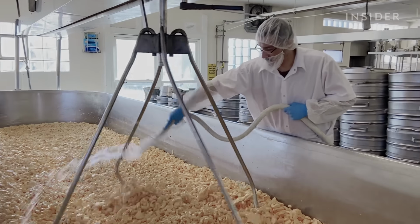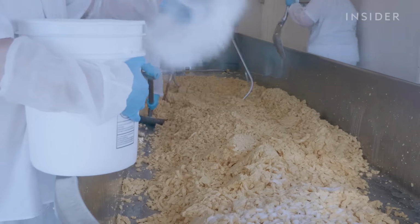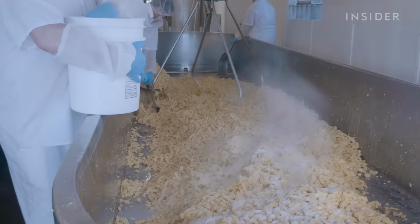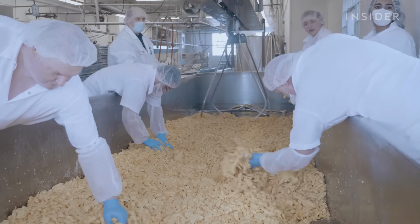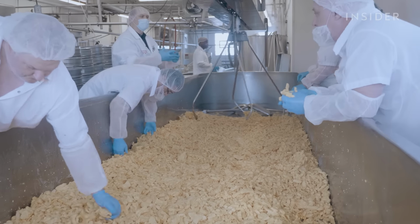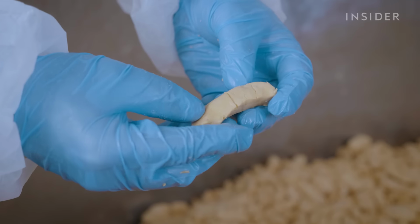The cheese is washed with warm water to expel any extra whey, then salted 3 times. This is done to seal in and enhance the flavor and also control the pH of the cheese. We're breaking up all the clumps just so we get the salt to distribute evenly. The salt's absorbing into all the small pores in the piece of cheese.